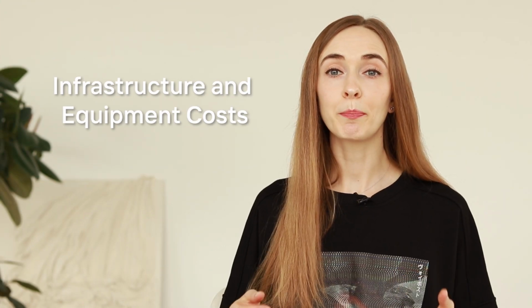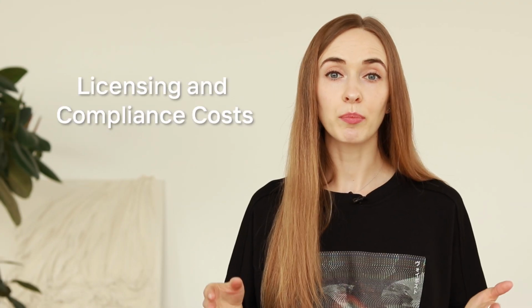The costs can be divided into the following: infrastructure and equipment costs. This includes the cost of building a HIPAA-compliant telehealth platform, purchasing medical equipment and software systems. Licensing and compliance costs. This includes obtaining necessary licenses, compliance with regulations, and certification. Personnel costs. This includes the cost of hiring qualified professionals such as doctors, nurses, and support staff. Marketing costs. This includes the cost of marketing and advertising telemedicine services to attract patients. Overall, the cost of starting a telemedicine business can range from $80,000 to over $100,000.